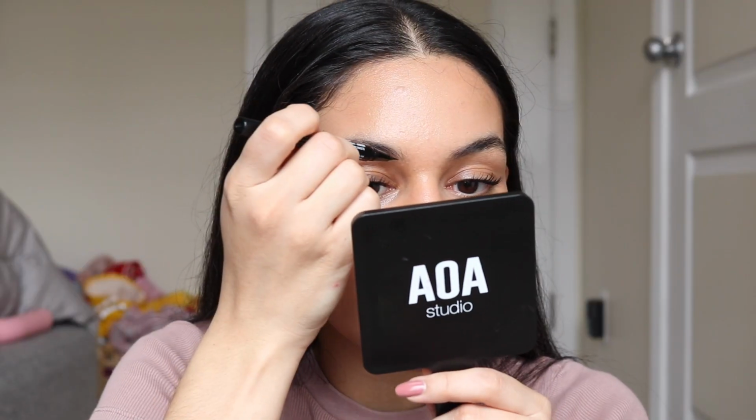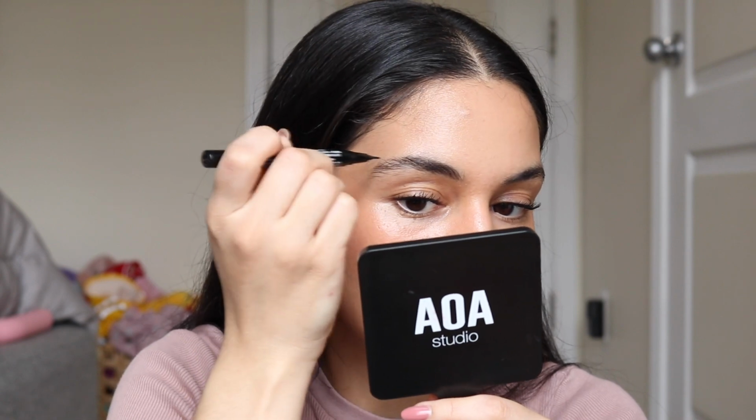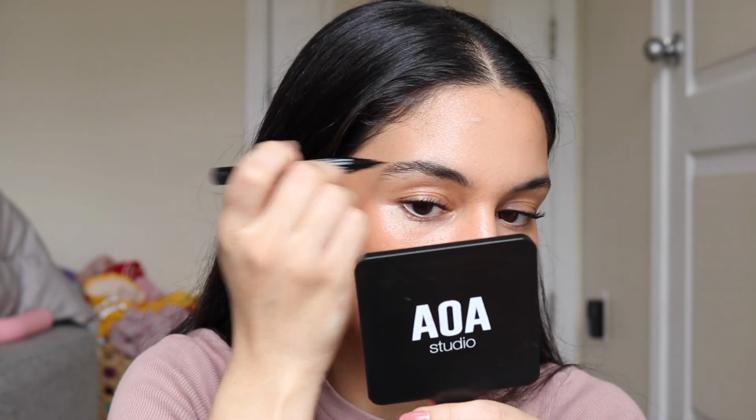I'm going to do my brows really quick. I'm going to finish them up just using my NYX brow pen in the shade Espresso. Brows are done. My face is looking a bit more complete now.